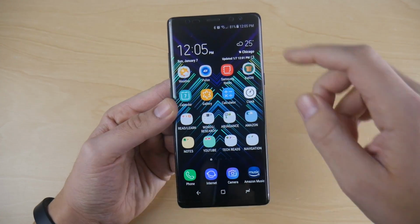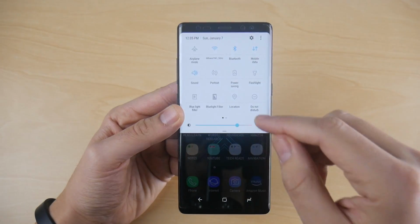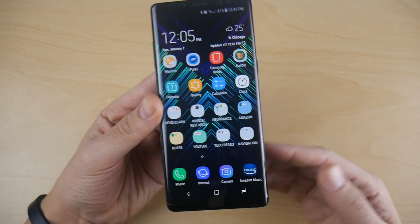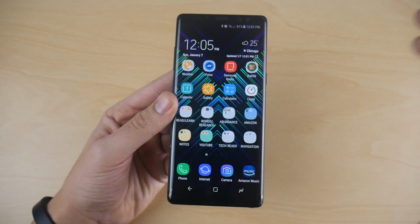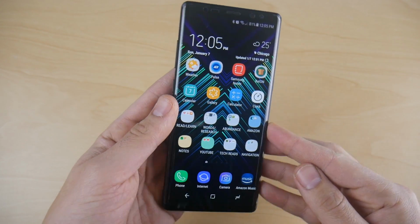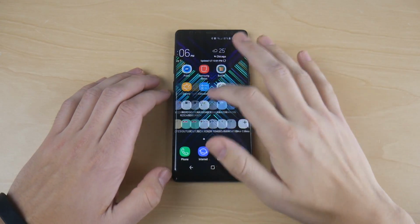Overall, though, the display is extremely bright as well. And I find it to be still the best display I've seen in quite a while on pretty much any smartphone. So 3 months later, I'm still loving the display. It's the display that I kind of want to go back to every time I'm using a different phone. Okay, so let's talk about the software.